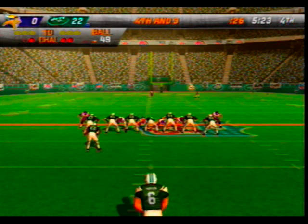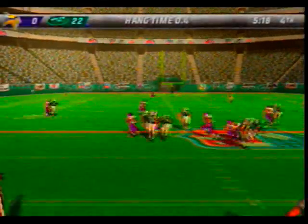He's in for his sixth punt of the night. They'll spot this one where it went out.